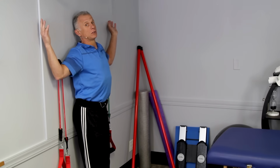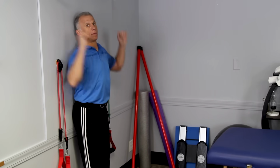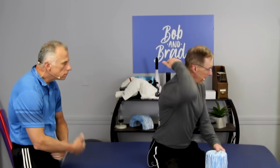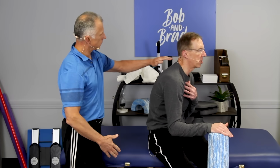It depends on how tight your shoulders are, and just do some repetitions like this, 5 to 10 repetitions, and do that throughout the day. And why we do wall angels and why we do this next one is because if you are rounded out in this position right up here in the upper back, there's no way you can straighten your neck out.